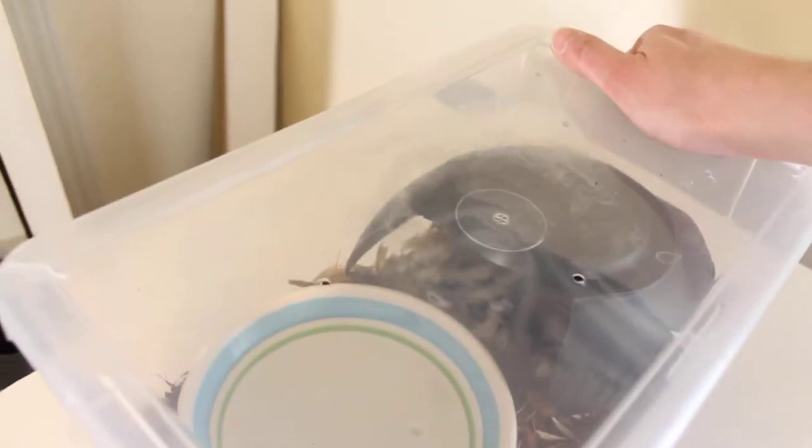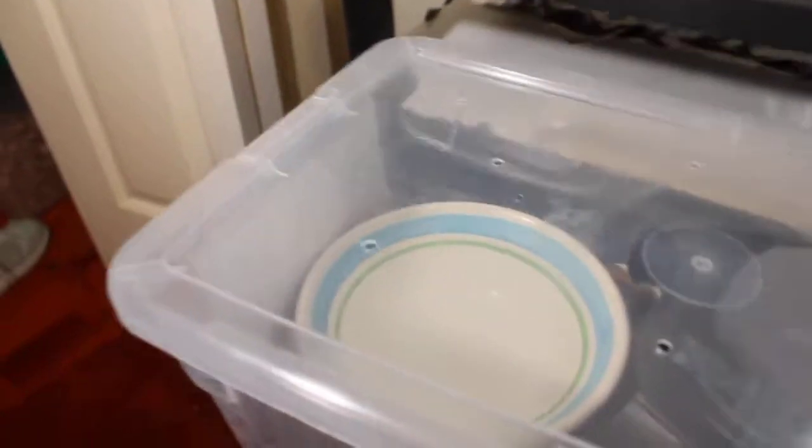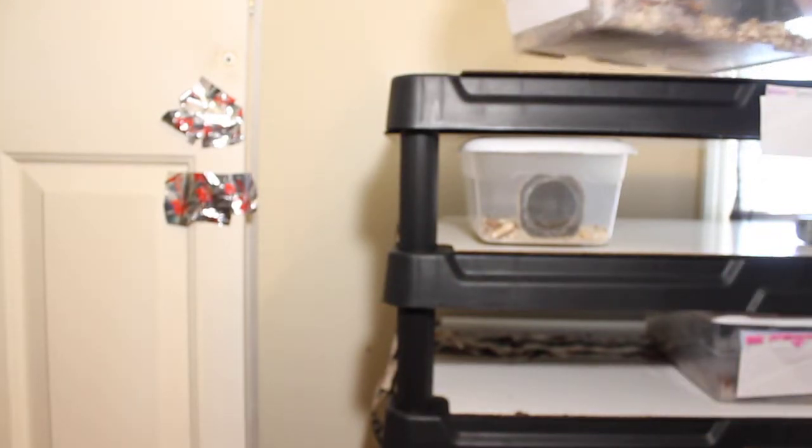You can see they don't need much room. These snakes come from West Africa, and they spend the majority of their lives underground, burrowing in holes and just waiting for rodents to come by, so they can snatch them up and constrict them and then swallow them. So, excuse me, I'll have to set the camera down one more time and get Armani out of the way and move on to the next one.